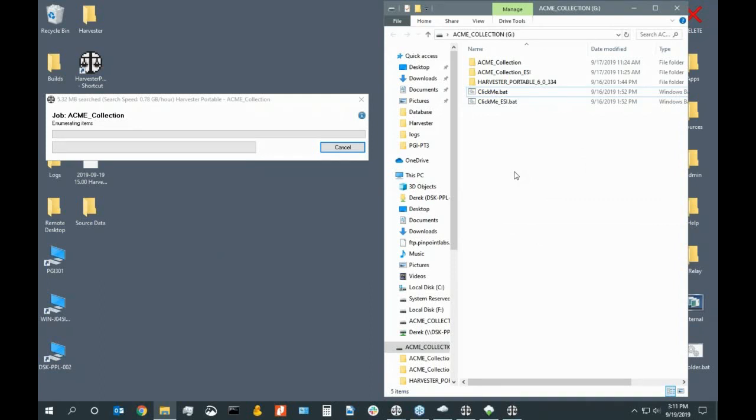And it's going to copy everything back to that USB drive or wherever you specify. And it's going to go ahead and create that chain of custody for you. So that's a very easy way for the end user to interact. Pretty much just plug in the USB drive and click on it.